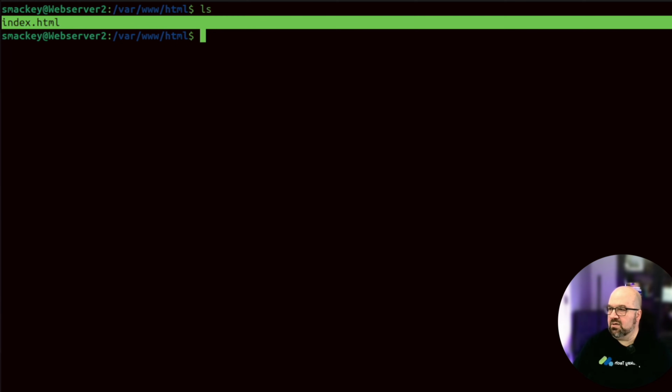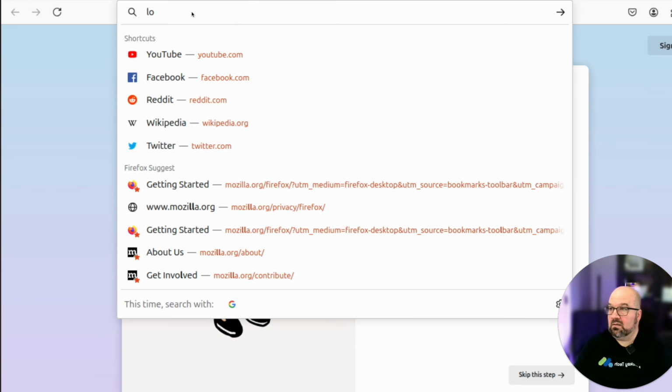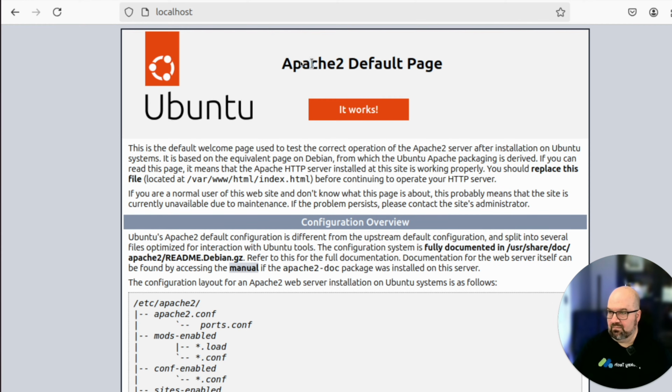What we're going to do is we're going to open up a web browser within this server, get that open, and we're going to type in localhost. And localhost is this web server that we're on, this web server here. It's web server 2. And so we go to localhost. This is basically telling us that our web page is working just fine. So we already have a web server.